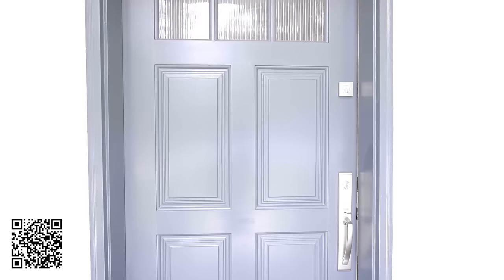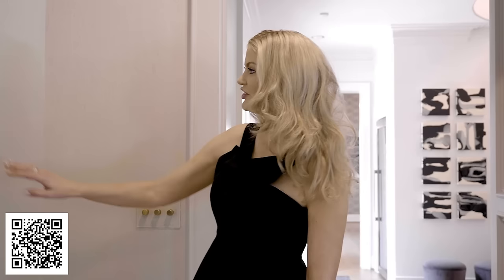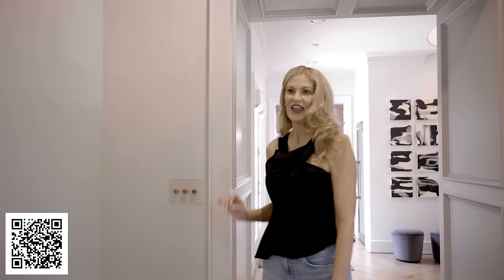As soon as you walk in, you are greeted in the foyer, which really sets the tone for the home. You'll see this beautiful texture across all the walls of the foyer. We've done this gorgeous Philip Jeffries silk wall covering. And from there, we'll move to the study.